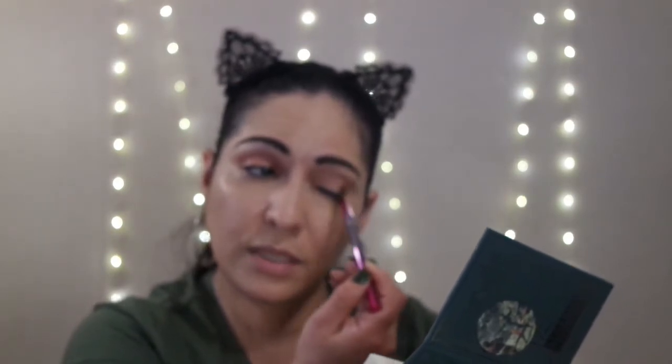Here it is. I wanted to show you an eye look that I can create with this and see how long it wears. I'm not doing a wear test on it or anything. I just wanted to show you an eye look created with this eyeshadow palette.